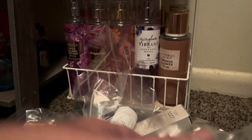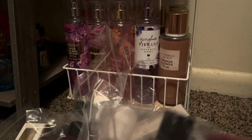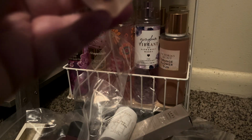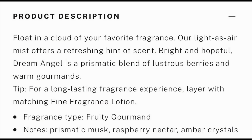Okay, so next I got, so even after you take them out of the boxes, they're in these little bags too. So that's what I'm removing these from. Okay, so the next one I got was Heavenly Dream Angel. I'm pretty sure that I've smelled this one in store before, and that I liked it.